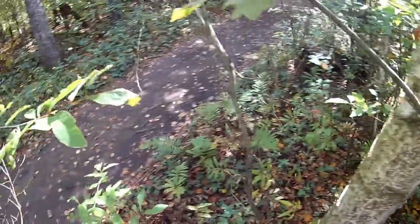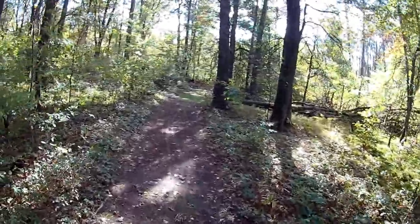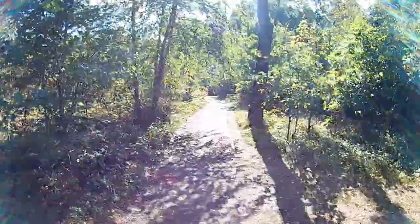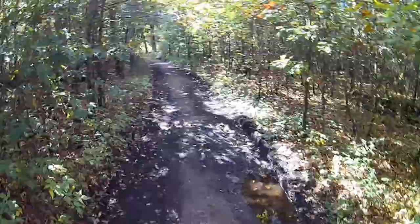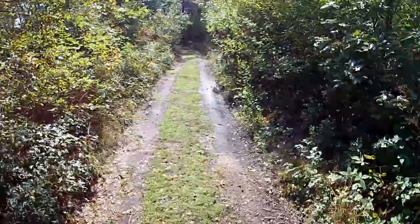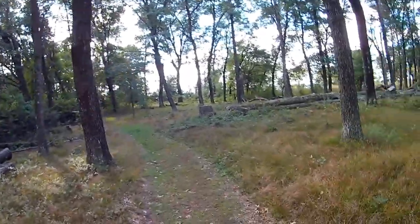That ought to be enough to get something going. The map said it was about a mile hike from my car to my site. Yeah, I really need to invest in some ultralight equipment. All right, so about ready to get to my campsite.